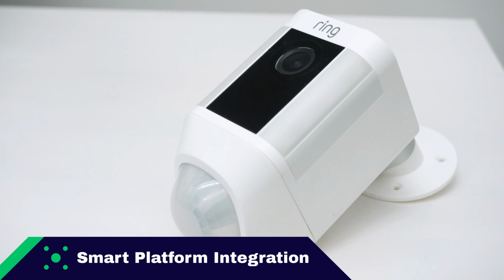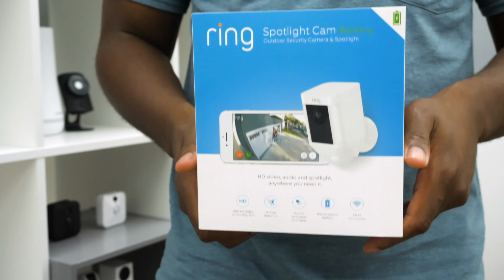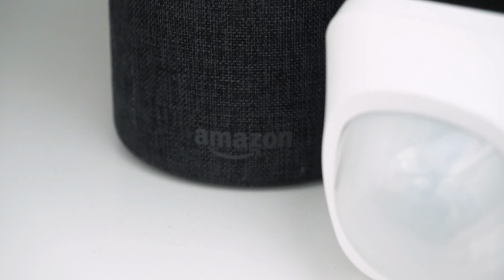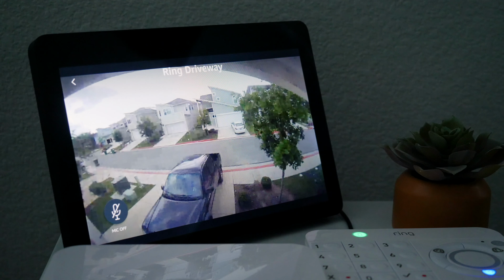Smart platform integration is really important to us here at Security Baron, and we made it a necessary feature when it comes to our home security cameras. And the Ring Spotlight Cam battery fortunately does integrate with the Amazon virtual assistant. So you don't have to worry about not being able to do some pretty fun and useful things like throwing it to your Amazon Fire TV just using your voice, or watching the live view with your voice that you've put onto your Echo Show. All of those are possible actions to do, controlling it with Amazon's virtual assistant.